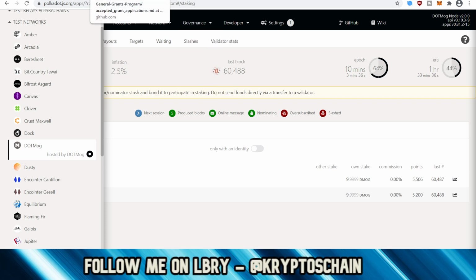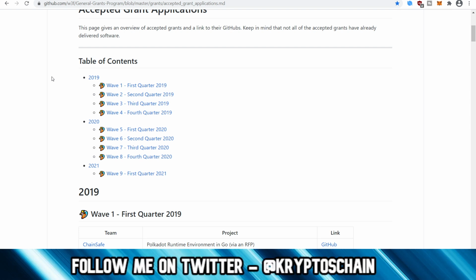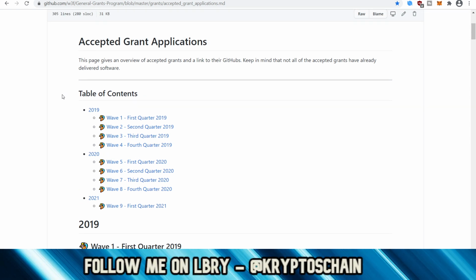Now, to continue on here, let's talk about the Web3 Foundation grant. And this is probably the biggest thing that made me the most hyped about this project, right? The fact that they need to get some funding because they are a small team, and you'll see that when we look at their website. So they've actually applied for the Web3 Foundation grant, and you're going to find out how that works in a moment.